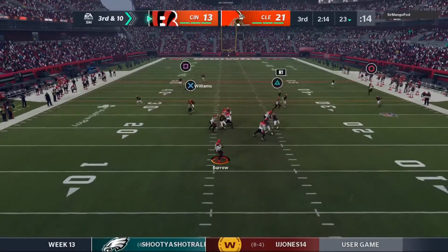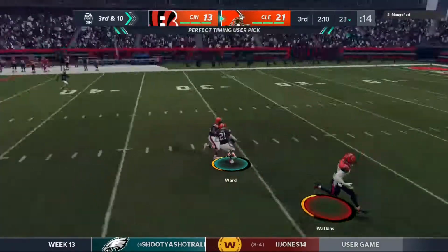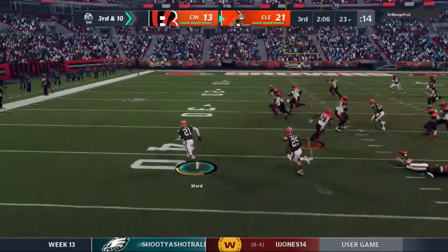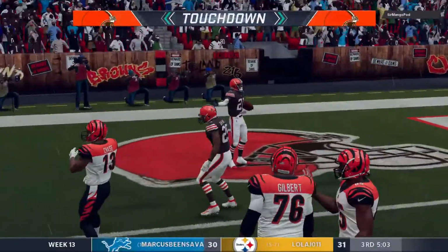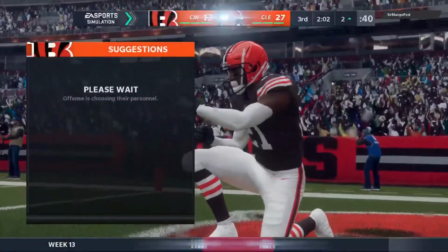From the shotgun, it's Burrow. He's going to look deep for Watkins. He rifles one that's intercepted. Picked up by Denzel Ward. And he takes this one back into the end zone, and the Browns defense has a touchdown.